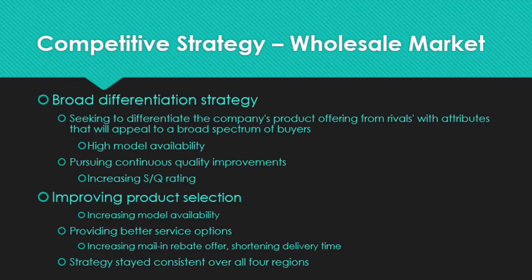We were a little unsure of what strategic direction to take in year 11 for our wholesale market, but in year 12 we began to pursue a broad differentiation strategy by seeking to make our company unique from our rivals by offering a higher number of models to appeal to a broader spectrum of wholesale buyers. Over the years, we kept our strategy of broad differentiation.